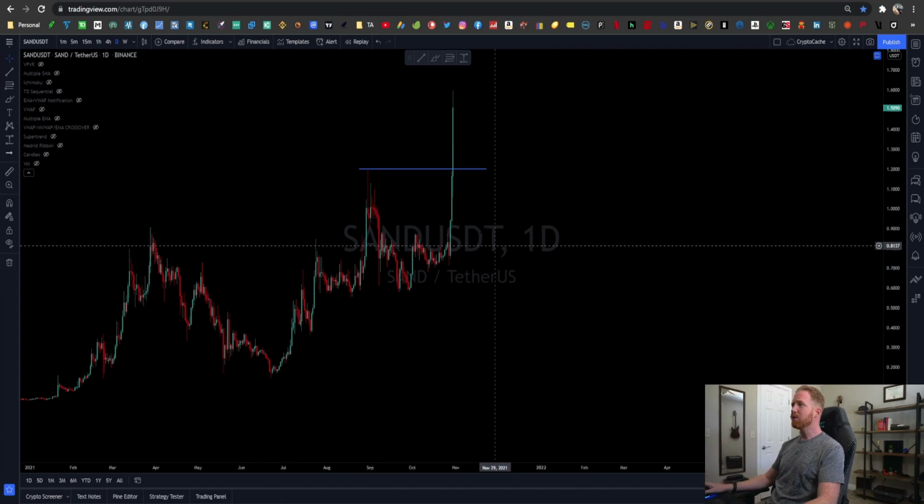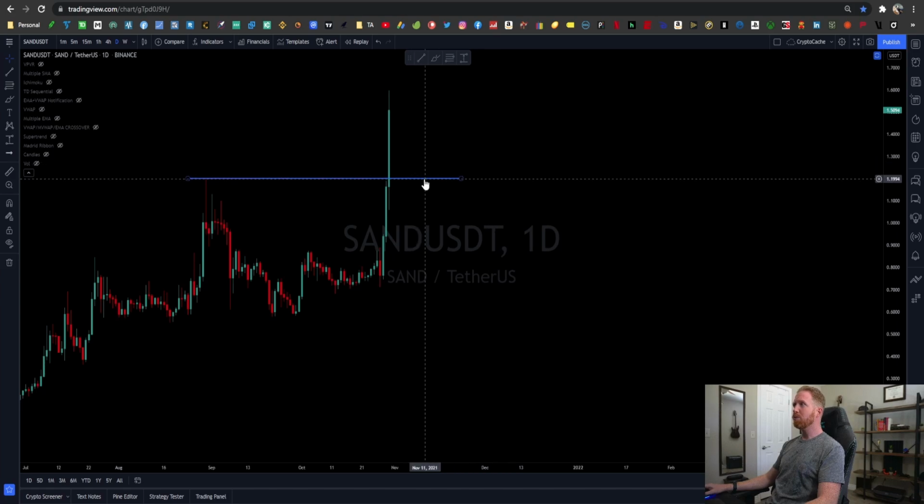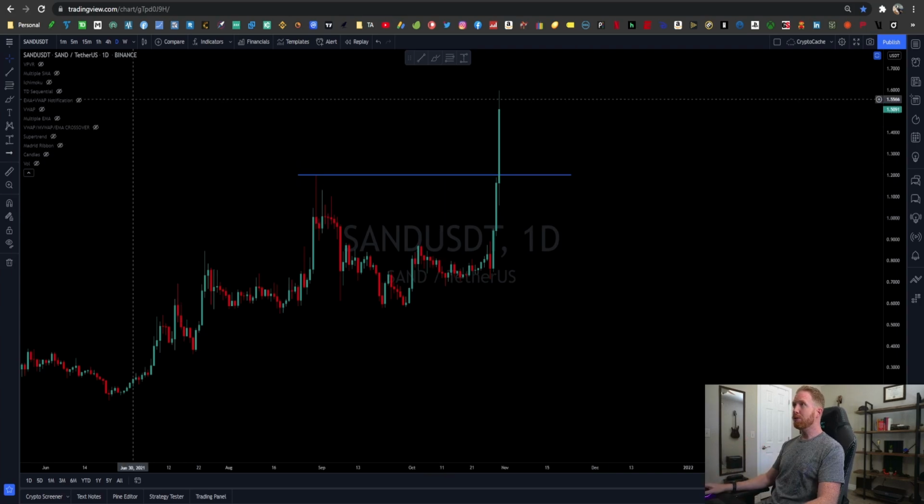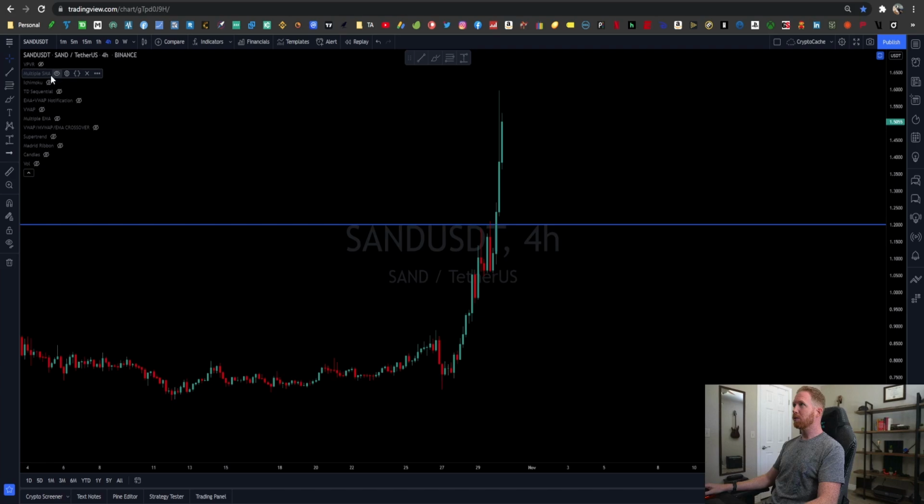Again, very overextended, so if the price does end up retracing, we should see 120 hold as a pretty strong support, because commonly previous all-time highs are very strong support levels moving forward. So just note that. Moving on to the 4-hour chart, let's take a quick look at the moving averages.